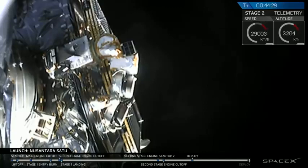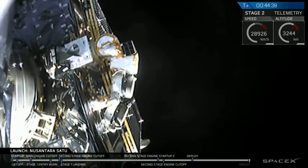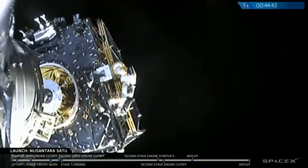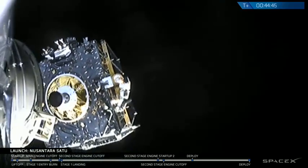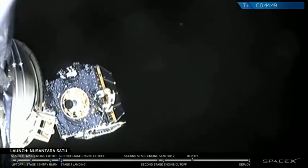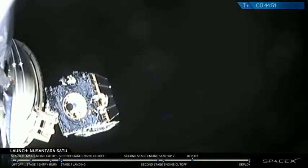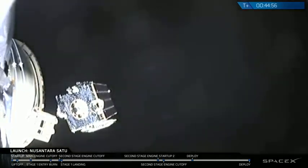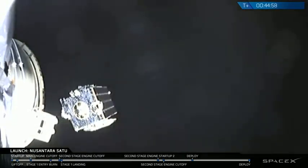Seconds away from deployment. And there you can see on your screen visual confirmation of deployment for the Nusantara satellite. And with that, that brings our webcast to a close this evening.